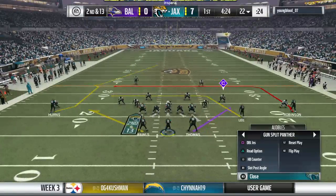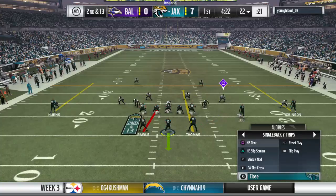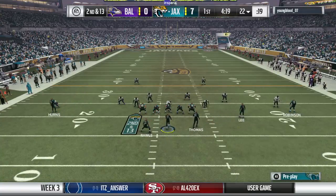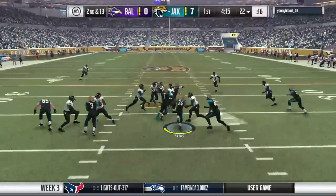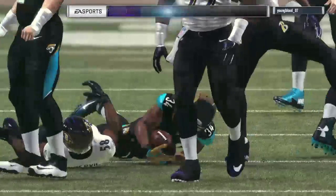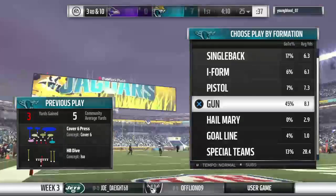Detroit! All right, here we go. 319! 319! All right, now, lucky 56. Lucky 56. Rolls the lone man in the backfield. And they'll give it to him here. 3 yards on the pickup there, and they've got it back to 3rd and 10.